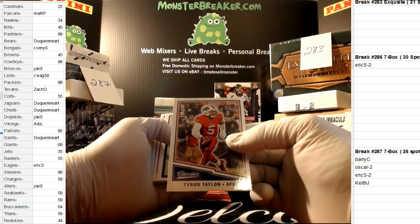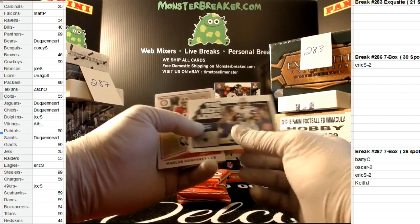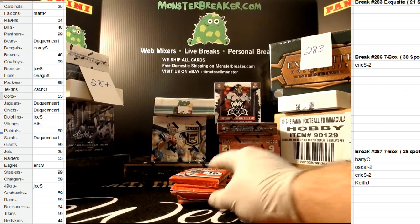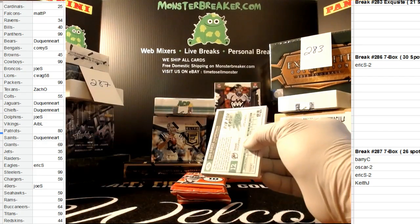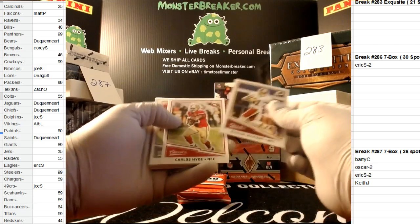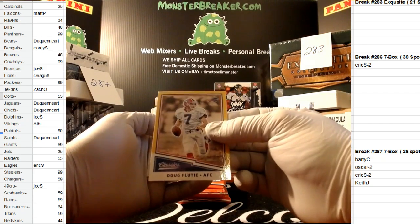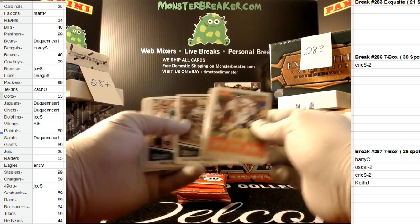Tyrod Taylor, number 99 of 299 for the Bills. Elliott, next level for the Cowboys. Doug Flutie, yellow border for the Bills. Super Bowl Heroes, John Elway for the Broncos.